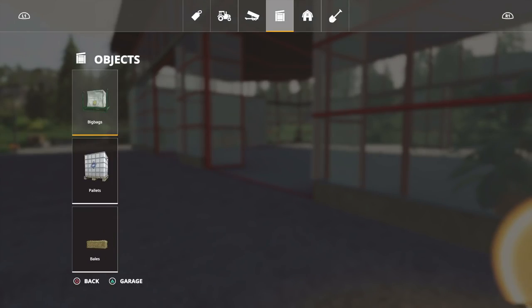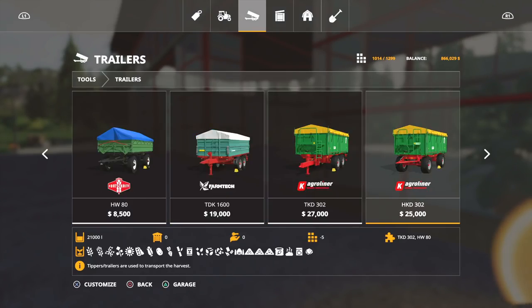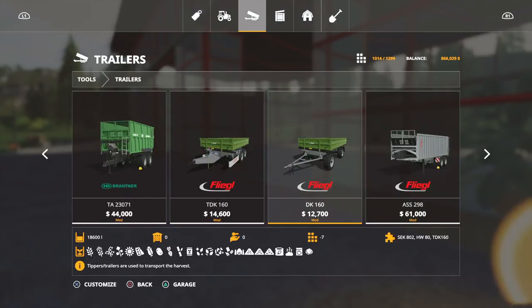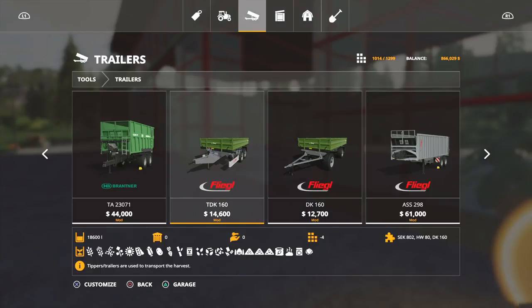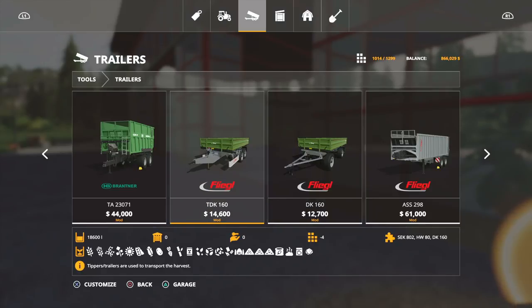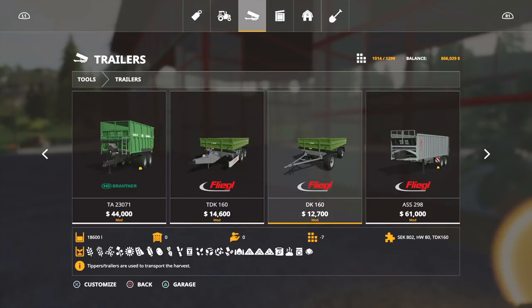We've got Flegel trailers. Now we're gonna go into trailers, and just like always, all the way to the right. Right here, here they are. We have the TDK 6, or actually they're both TDK and then DK 160s. These are gonna run you 14,000 and 12,000 respectively. Today, we are gonna be going, which one do we go on?